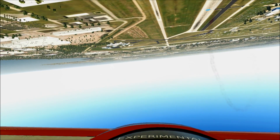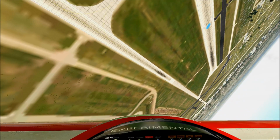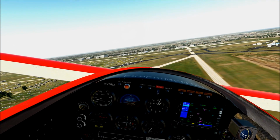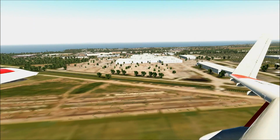So let me first roll around inverted, because I was inverted. And we'll flip her back over, get a little bit more airspeed, and then I'm going to go vertical, pull her into a stall, and see if I can pull off the world-famous hammerhead turn.